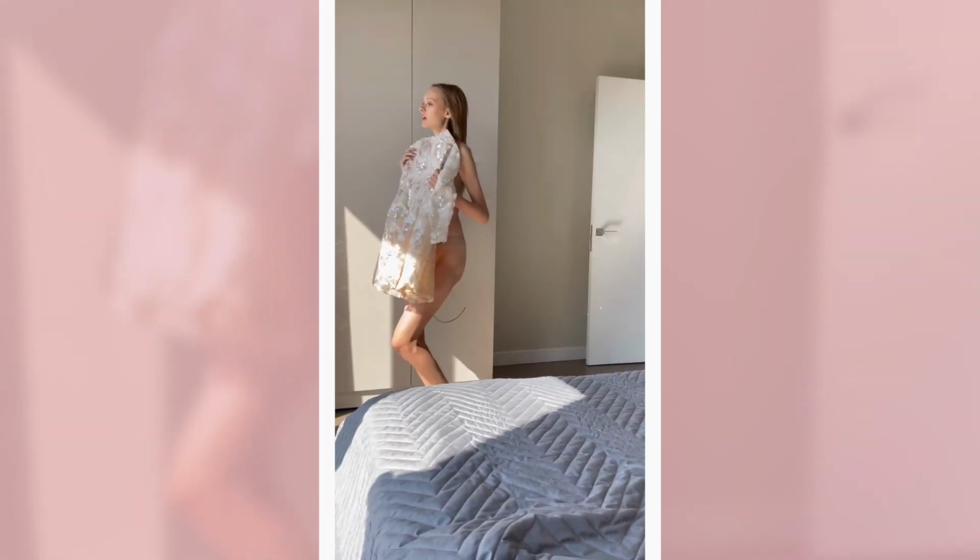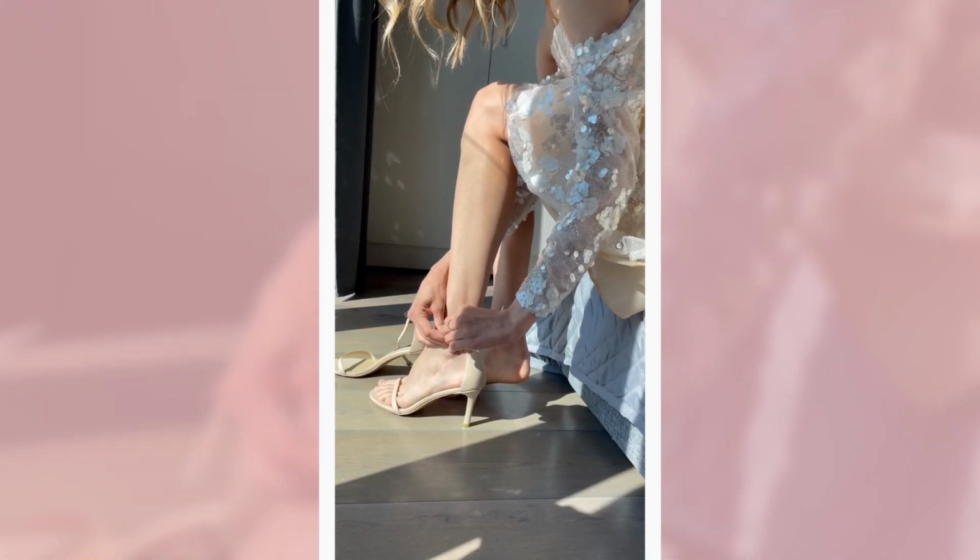Because there are still some very important things for you to learn. You know that there are a lot of trends in the bridal world that just come and go, and you're like, okay, is this one trendy? Is this one not gonna be trendy?